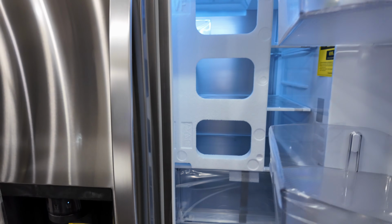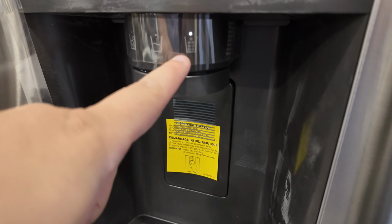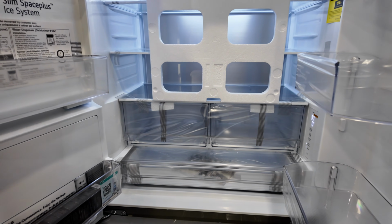And then you have your LG TV, your LG refrigerator. It's one of those fancy ones that you see inside houses of rich people. But you got the ice cubes, the water coming out, all that good stuff.